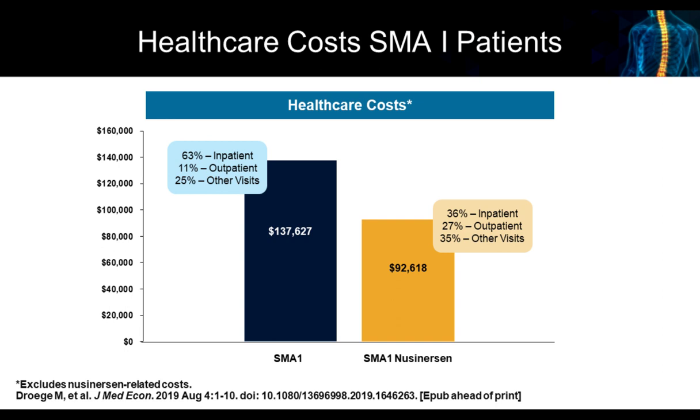You can see the breakdown there, and that's mainly inpatient costs. Those that received nusinersen, their total healthcare costs were $92,000. Now we'll get in and talk about the cost of the drug towards the end of the presentation, but you see more of an even distribution about the sites of service in that nusinersen population.